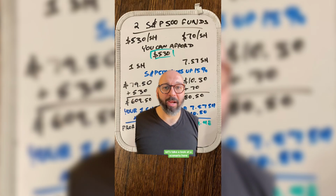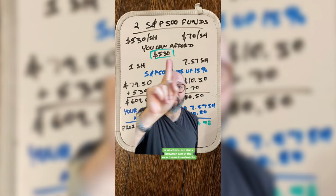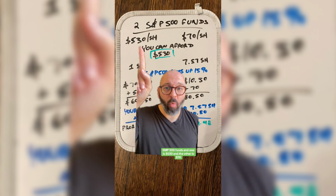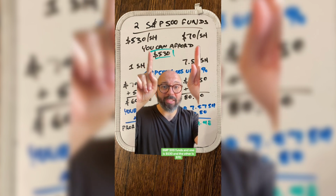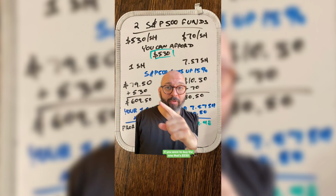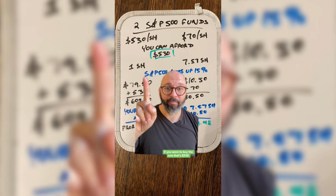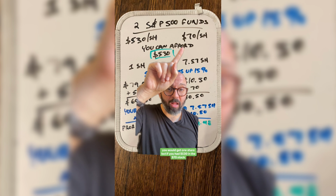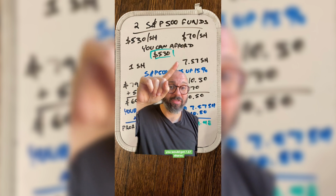Let's take a look at a scenario here in which you are stuck between two of the exact same investments, S&P 500 funds. And one is $530 and the other is $70, but you have $530 to invest. If you were to buy the one that's $530, you would get one share. But if you had $530 in the $70 stock, you would get 7.57 shares.